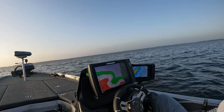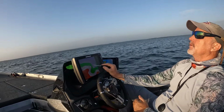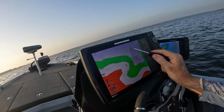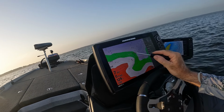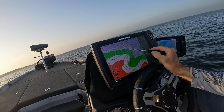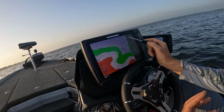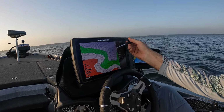You asked the perfect question. You talked about a point. So here is our underwater point, right here. See it? That's the underwater point. On the south side and the north side, we have shell. That's indirect wind, south wind blowing in on it.